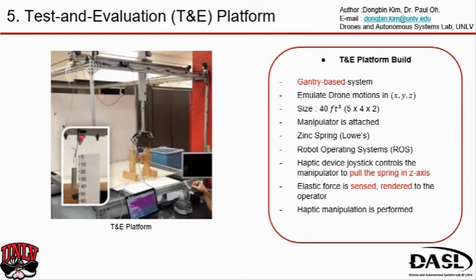Finally, we built a test and evaluation platform. This platform has a gantry-based system, and it emulates drone motion in XYZ, and the size is 40 cubic feet, 5 by 4 by 2. Then you can see the MM-WAV is attached to the gantry-based system's end effector. Then we attach the zinc spring from Lowe's under the MM-WAV, and we use Robot Operating System.